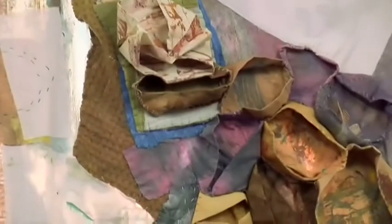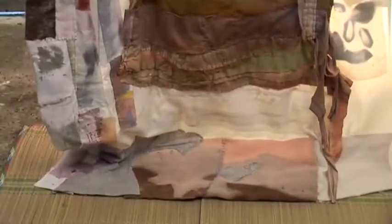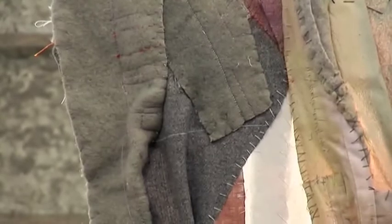My name is Claire McEwen and I'm a textile artist, and I make large-scale textile pieces, fabric pieces, mainly using stitch and print and digital photography to build up my imagery on the surface. I was working with a secondary school as an artist in residence.